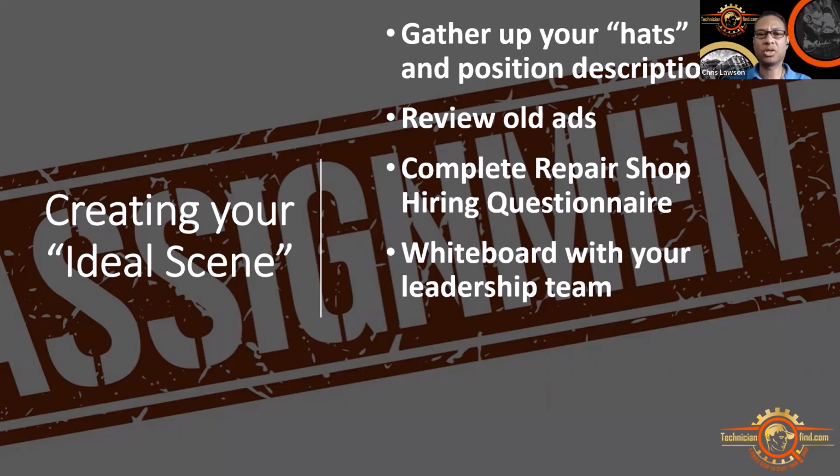Sit down and whiteboard with your leadership team. If you have a leadership team, buy everybody lunch one day, sit around a table and have a whiteboard and just jot down what you think are compelling ideas, ideas about why your employees like working at your store, what you offer, what you could offer, what you've heard in the past from people who have worked for you, who really enjoyed working for you. Just whiteboard all these things. Just put bullet points down as quickly as you can. And then once you're done with that, take a picture of it with your phone, and then you can send it to whoever's going to end up writing the ad.